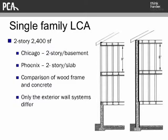For the single-family LCA, we looked at typical residential construction, 2-story, 2,400 square feet, representative of typical residential construction in the United States over the last 4 years. In Chicago, we were looking at a 2-story structure over a full basement. In Phoenix, Arizona, we were looking at a 2-story structure over a slab on ground. The comparison is between wood frame and concrete. Only the exterior wall systems differ.